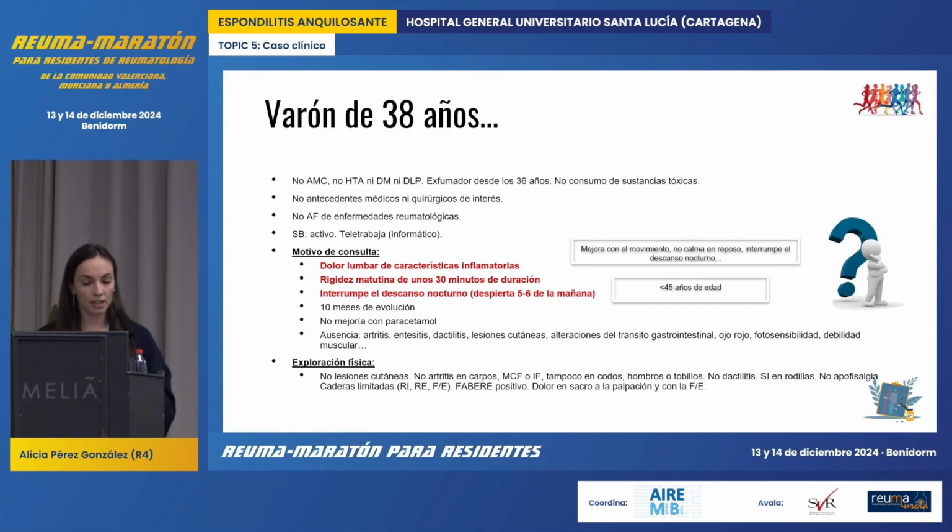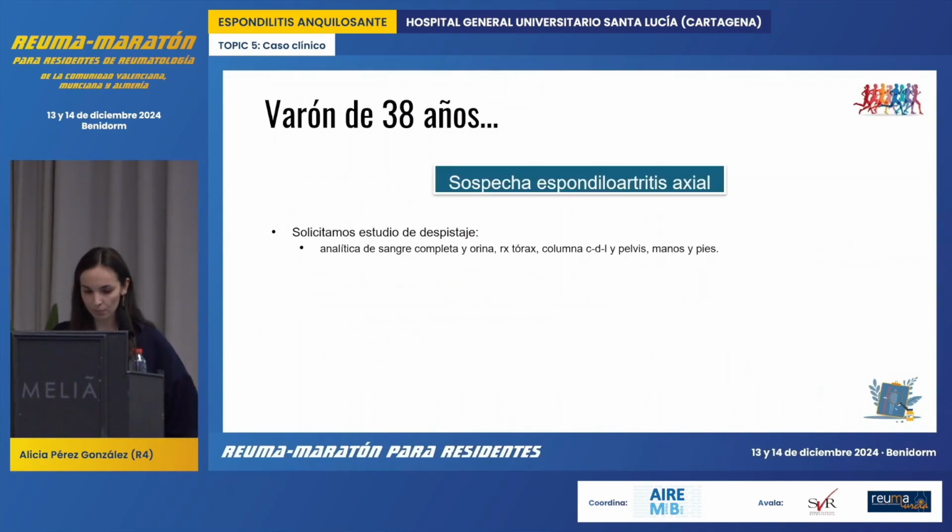Exactly. We examined him. There were no abnormalities, except that hip mobility was indeed limited in external and internal rotation, as well as flexion and extension. The Faber test was clearly positive bilaterally, and he also experienced pain when we palpated the sacrum. We suspect axial spondyloarthritis. What do we do?